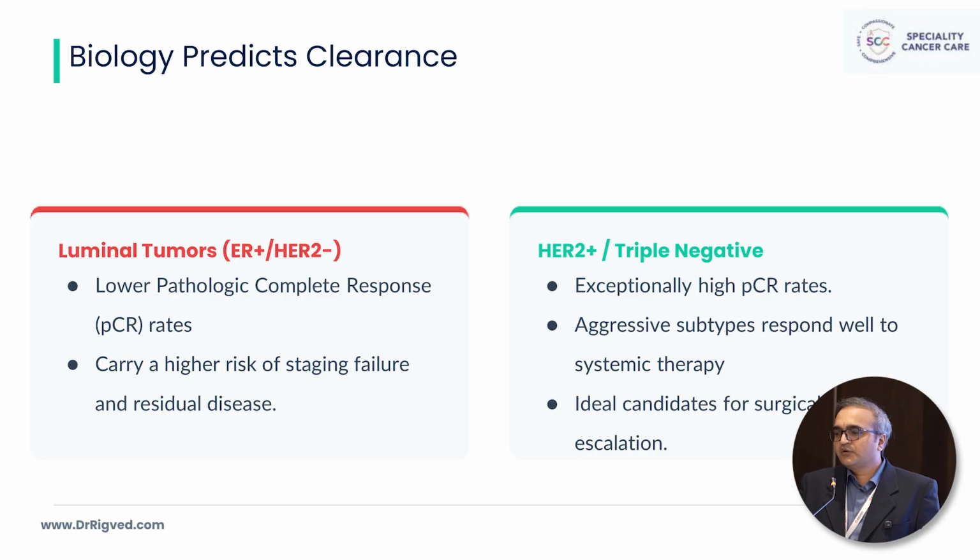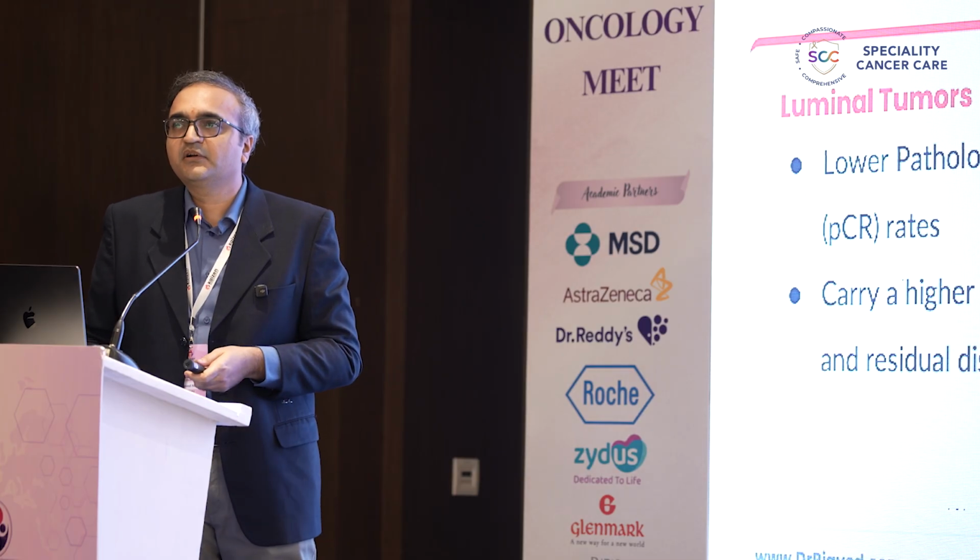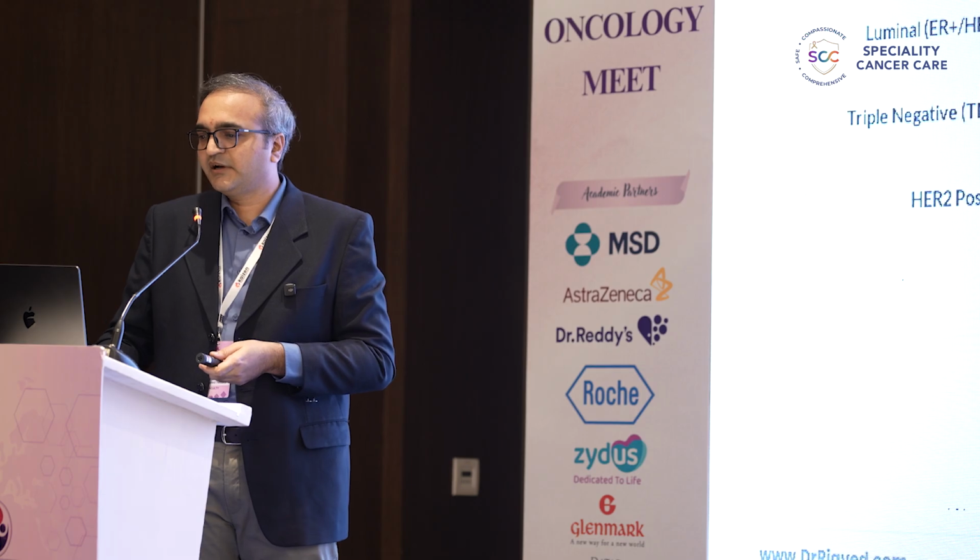Coming back to biology, what is responding and what is not responding is the thing to be identified. We have seen that luminal tumors are not greatly responding, they are not giving great pCRs, but HER2 positive and triple negative tumors are responding, though they are aggressive. So these could be the ideal candidates for such de-escalation treatment.